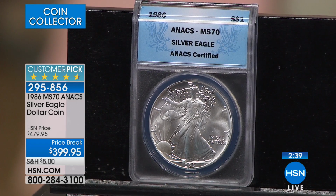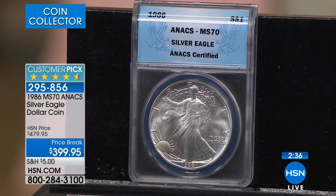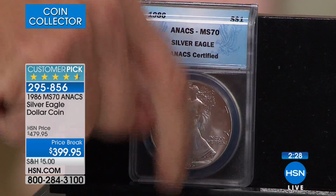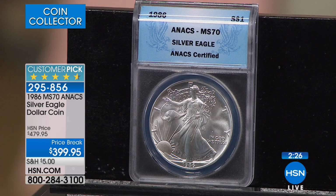Or 2005 or 2010 or 2015, I could not sell this coin for $399. I have never, ever sold this coin for a penny less than $479.95 till this presentation right here. Tonight's show, just generally speaking.